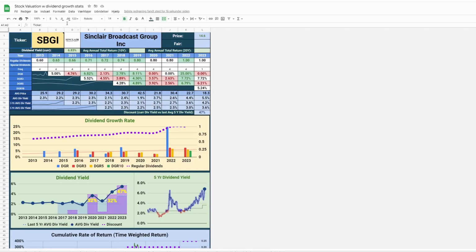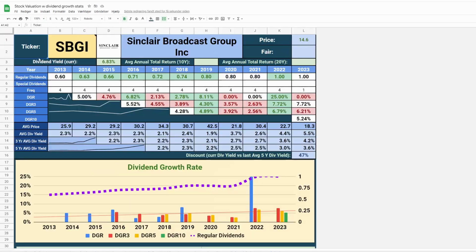But if we jump into the dividend data tab and zoom in a bit, we can try to see if there's anything here that looks too weird or too unfamiliar. I think it looks pretty okay. You can see here the dividend growth. They had some years where they didn't grow that much, where 19, 20, 21, they didn't do anything really. But other than that, they didn't slash it.